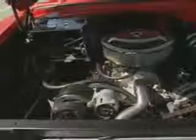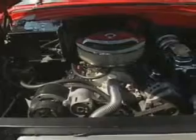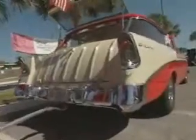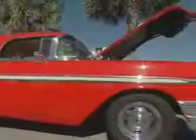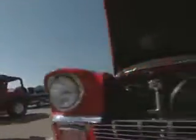So that's not the original 265. No, that's a 350 crate motor. Okay, a Chevrolet 350 with 330 horsepower. All right. And that's coupled to a 700 R4 transmission. An overdrive cruiser, yes. So that means you drive this. We drive it every chance we get. This is not a trailer queen. Except for long trips, no, we try to drive it.